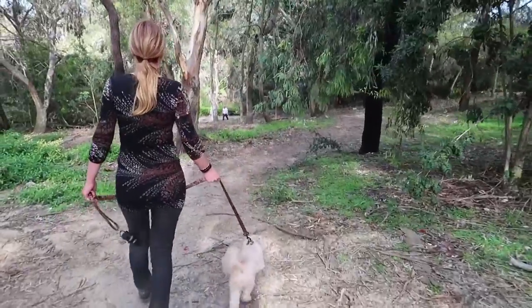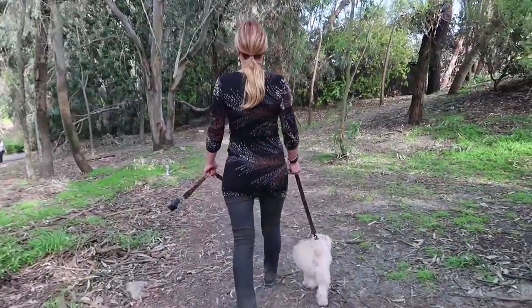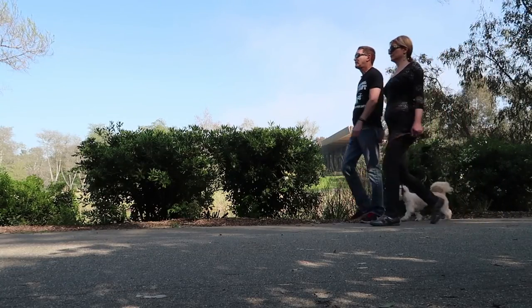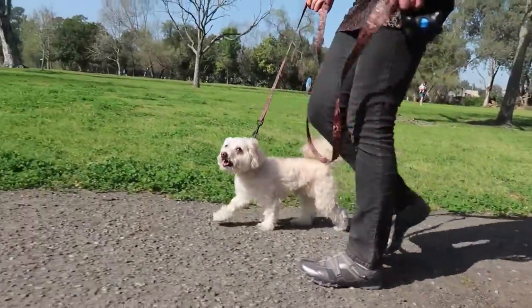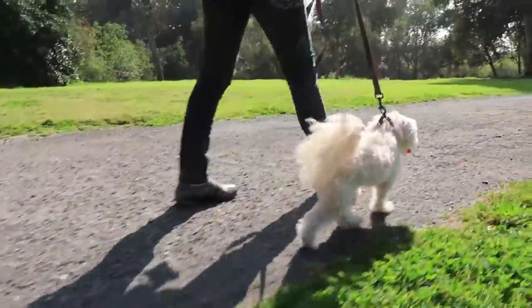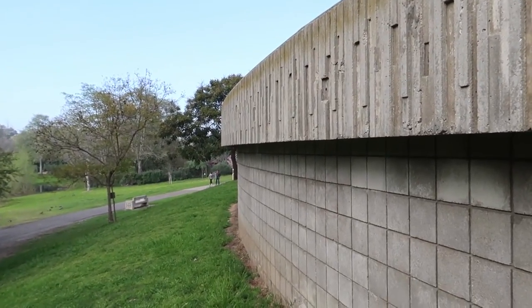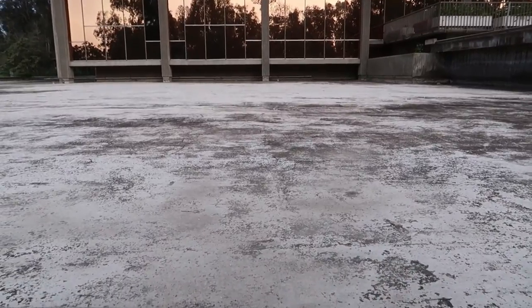We're heading back to the east side of the Central Park, which is the library side, on the other side of Golden West. This is the outside wall of where the reflecting pool is on the top. And it's pretty much empty right now, if you can see.